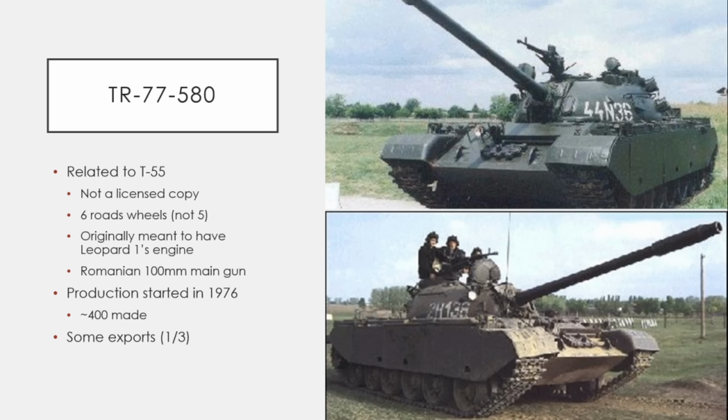It would also have a Romanian-made 100mm main gun. And you can visually tell this apart from the gun on T-55s, but it's not as easy an identifier as counting road wheels. Production of this vehicle would start in 76, and about 400 of them would be made, with roughly a third exported. So a moderate export success, that.